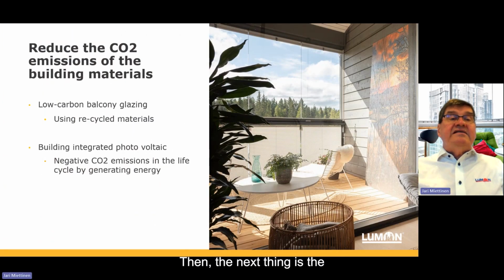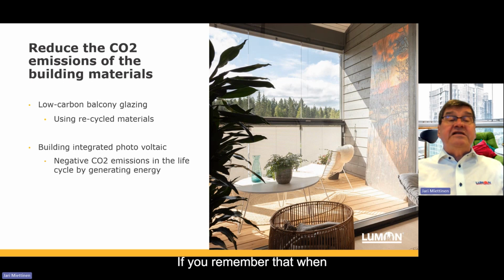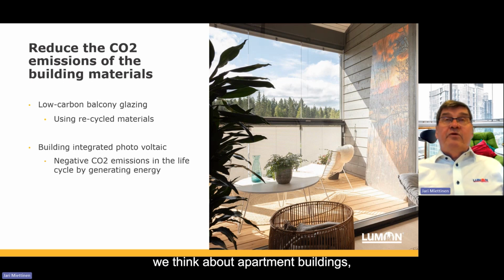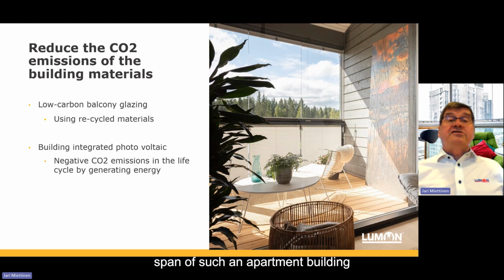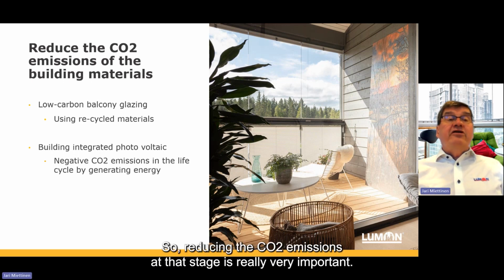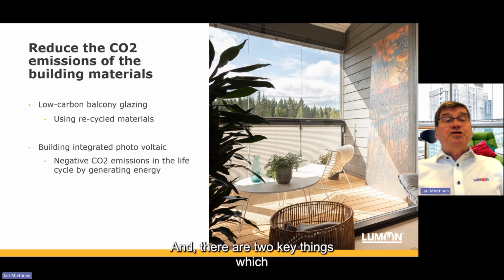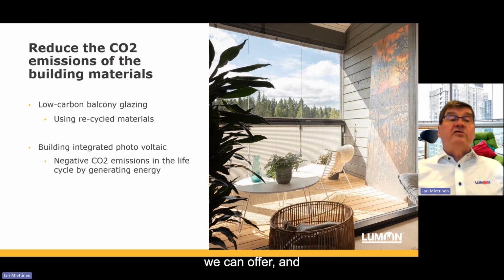So then the next thing is the reduction of CO2 emissions of the building materials as such. You remember that if we think about an apartment building, 30% of the CO2 emissions over the lifespan of such an apartment building is caused at the construction stage. So reducing the CO2 emissions at that stage is really very important. And there are two key things which, for example, we can offer. And both are actually pretty unique.